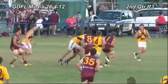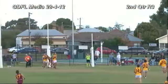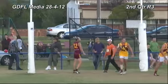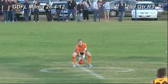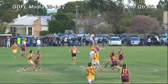Picked up by, was it Evans again, I think? A snap kick from Chalice, was it? Yep, it's there. Chalice, and that is a goal. Great roving by Andrew Chalice. That's what he's known for. Mind you, I think I'd have the courage too if I had that pace.